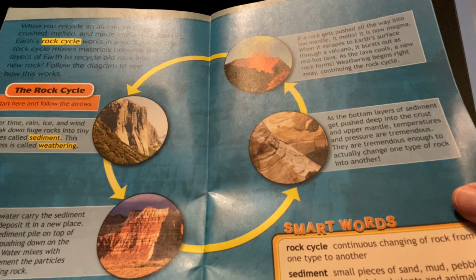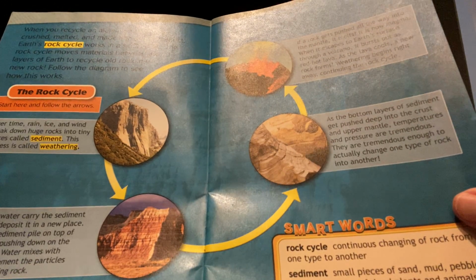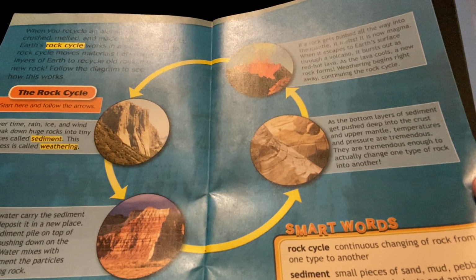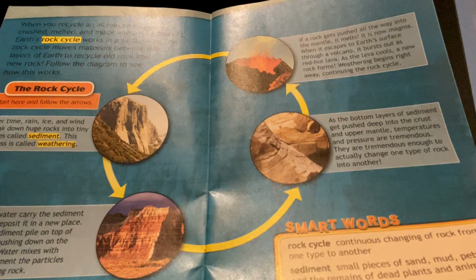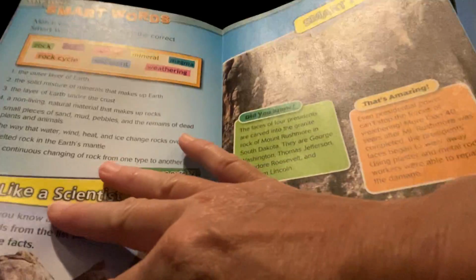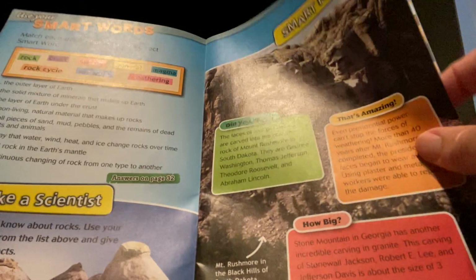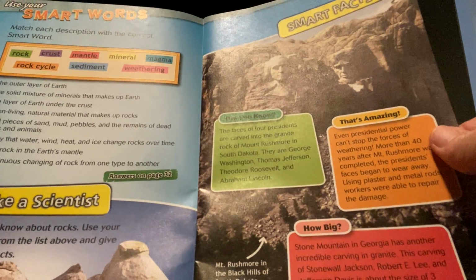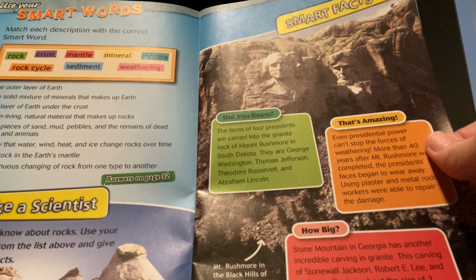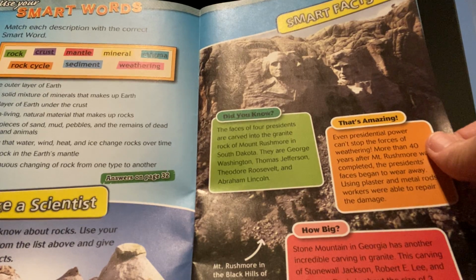Sediment are small pieces of sand and mud and pebbles and the remains of dead plants and animals. And weathering is the wearing away of a rock over time by water and wind and heat and ice. So some of the words that you've heard thus far: rock, crust, mantle, mineral, magma, rock cycle, sediment, and weathering.